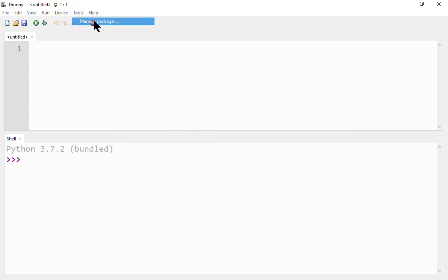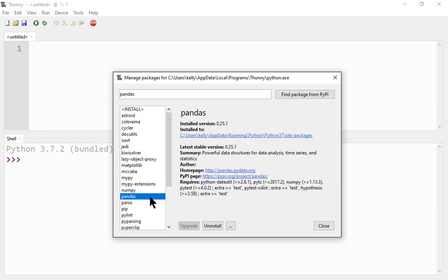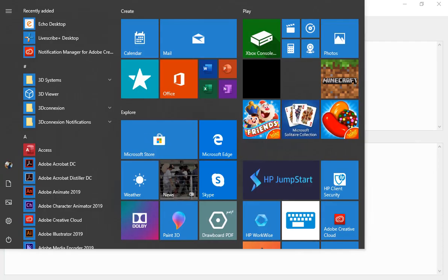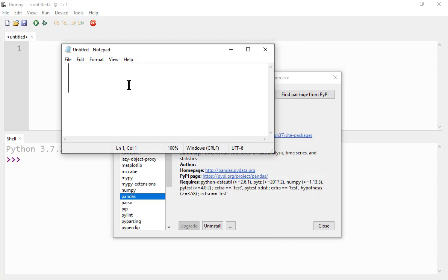Tools, Manage Packages inside Thonny. Yeah, they're both on there, and you need both of those. Let's get my notepad back up. You can't download Jedi. All right, so you want pandas and XLRD.